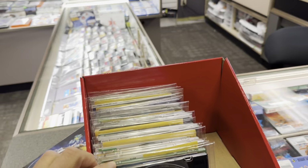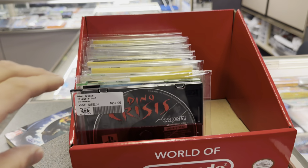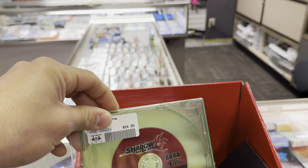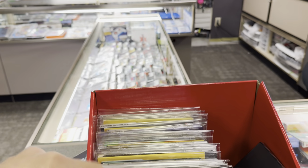And then this right here, last but not least, these are all loose disc games, but they're actually decent titles, like Dino Crisis. They're desirable things, so definitely check this out. You'll probably find some stuff here.